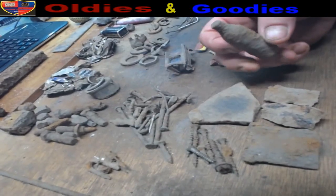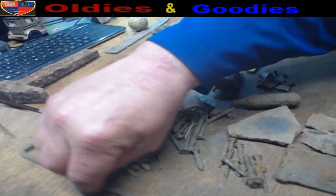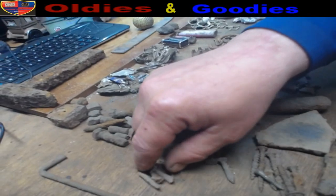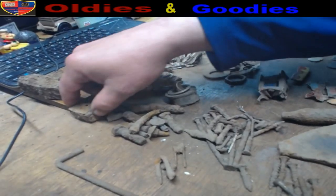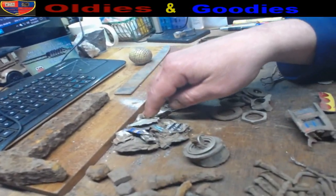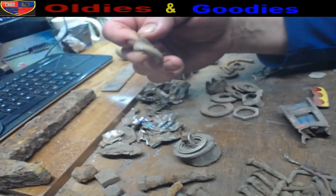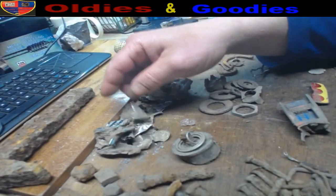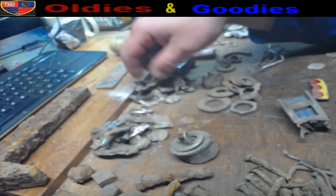A CO2 cartridge. Been in the ground for quite a while. And we got some staples. We got a tent stake. It's not aluminum, so it's a little older than that. Staples. We got bolts. And we got nuts. We got a big old nut. And we got ourselves aluminum bits, where they've been taken and destroyed by a lawnmower, spread all over the place. There are a bunch of aluminum bits. And we got aluminum foil. Foil usually comes up sounding pretty good too.